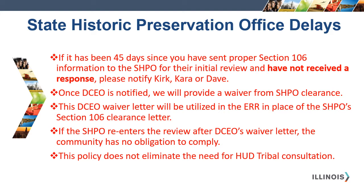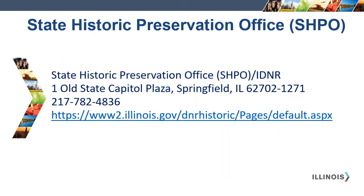This DCEO waiver letter will be utilized in the ERR in place of the SHPO's Section 106 clearance letter. If the SHPO re-enters the review after DCEO's waiver letter, the community has no obligation to comply. This policy does not eliminate the need for HUD tribal consultation. Here's the address of the State Historic Preservation Officer and the link.